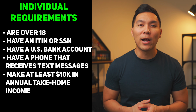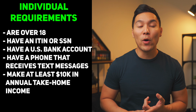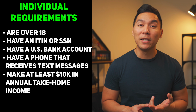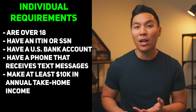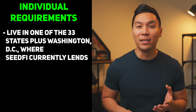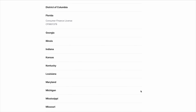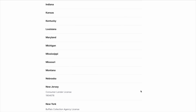Anyone can check their offer as long as they are over 18, have an ITIN or social security number, have a US bank account, have a phone that receives text messages, make at least $10,000 in annual take-home pay, and live in one of the 33 states plus Washington, D.C., where SeedFi currently lends. This covers most of the US population. For a comprehensive list of eligible states, please visit SeedFi's website.